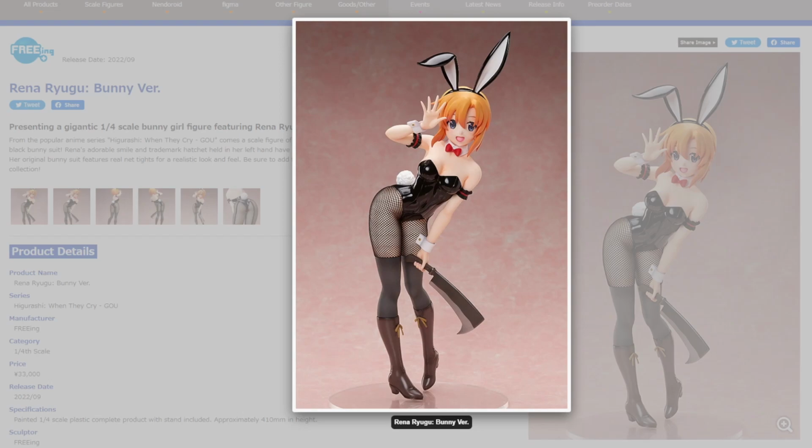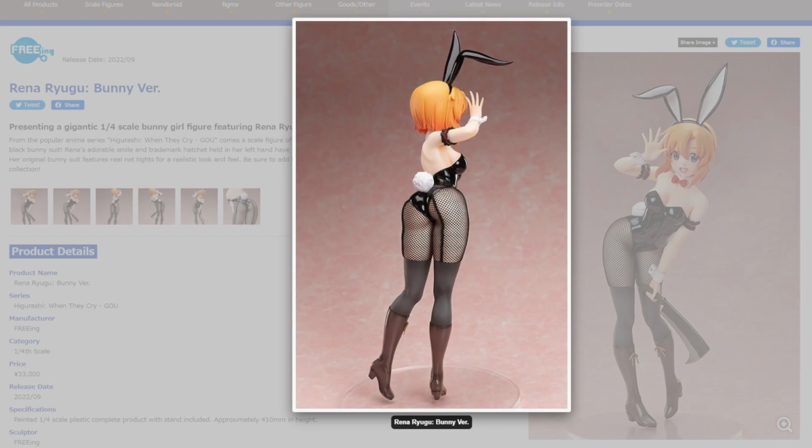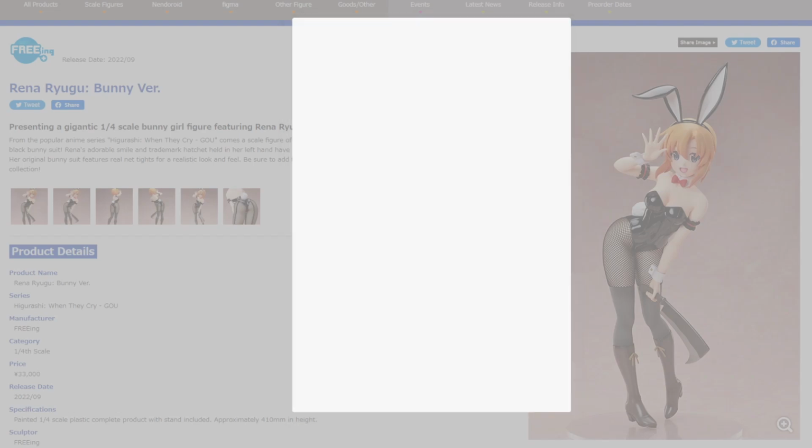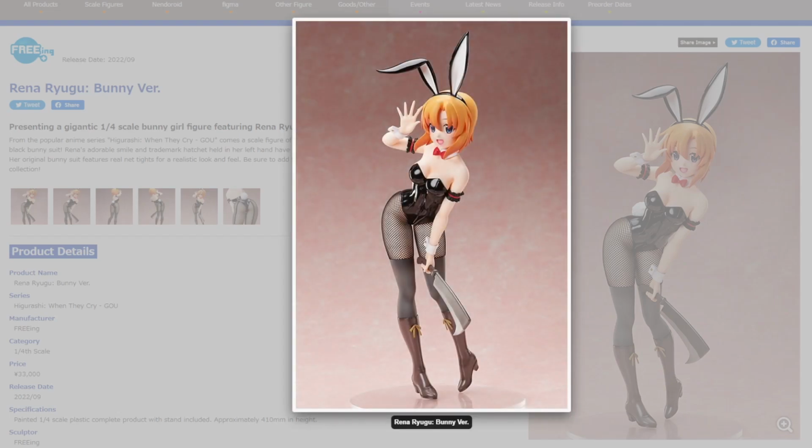I do believe that at some point they're going to re-release this figurine like they like to do with the bunnies, but they're going to give her a different face with dead eyes and blood, and maybe they'll take off the stockings, and that will probably be the better figure. But is it really worth it if you're a Rena fan to not get this if you only want one and take the gamble? I don't think so. I still think this figure looks great, and if you're a fan of the series, you should definitely consider getting this one.